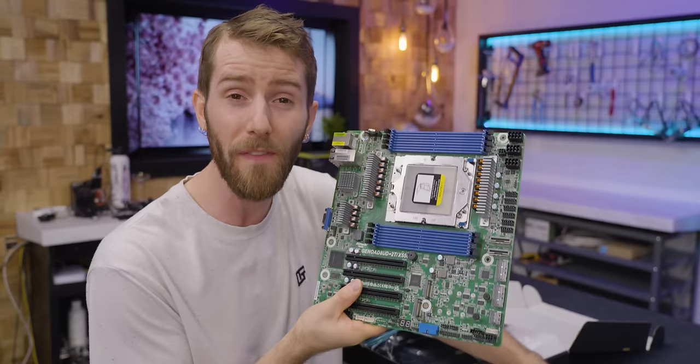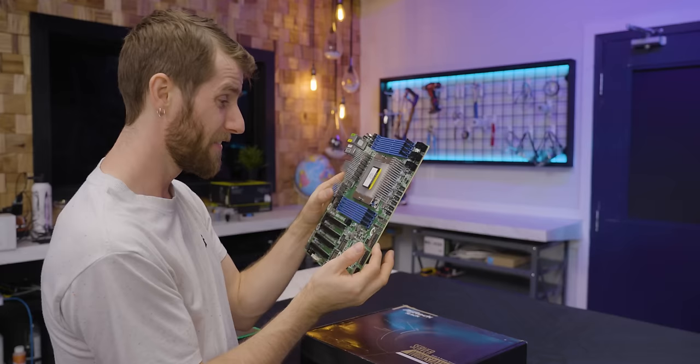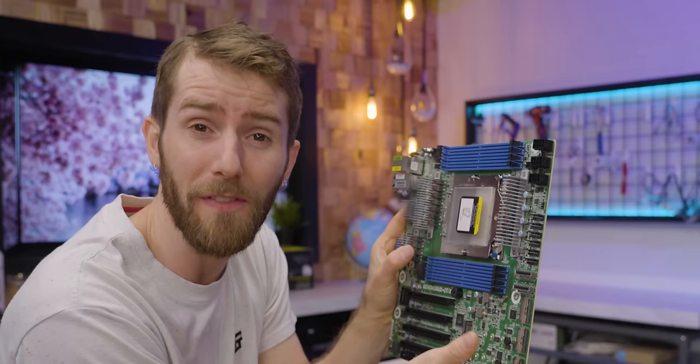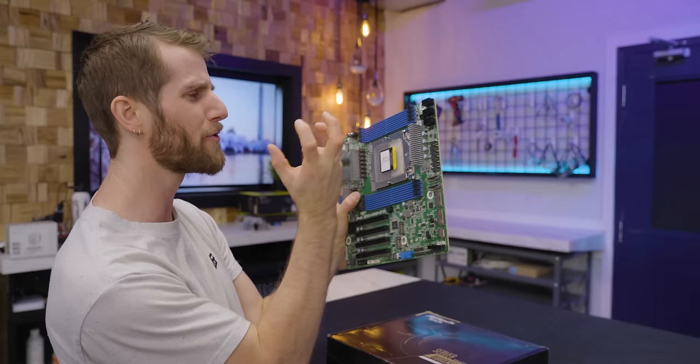And you can see evidence of that all over the ASRock Genoa 8UD-2T/X550. This thing is absolutely bristling with high-end features to the point where, in spite of it being a wider, deep micro ATX form factor, it doesn't even have room for everything that Bergamo has to offer. I mean, it doesn't help that the SP5 socket plus the accompanying VRM that can do anywhere from 360 to 400 watts of power delivery takes up about a quarter of the board.